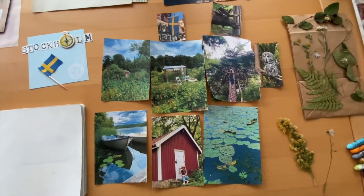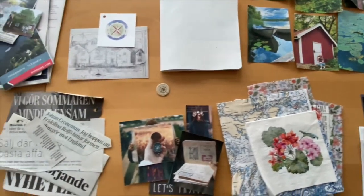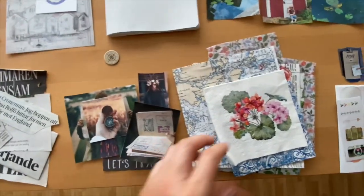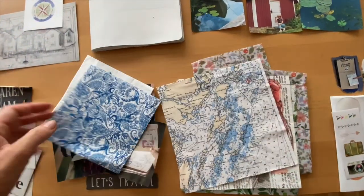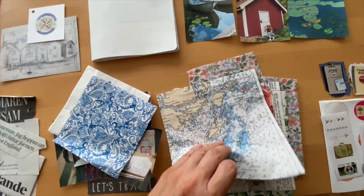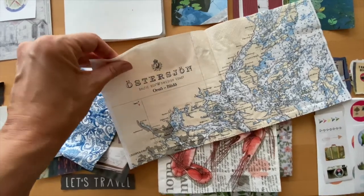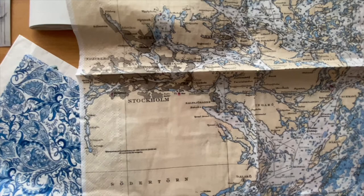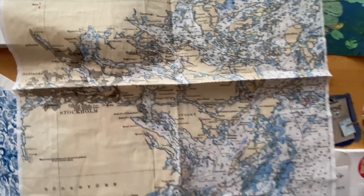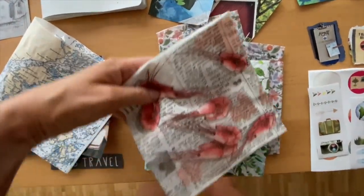So what else did I have? So all of these I collected in Sweden. Well, most of it anyways. So there are napkins in this blue. The blue is everywhere. And I particularly like this one, which has writing on it, like the Swedish words, and it has a map of Stockholm, and you can see how there are all these little islands, and that's definitely something I'm going to use.